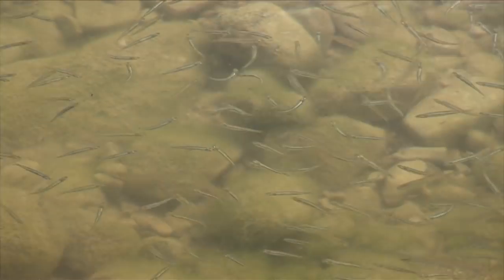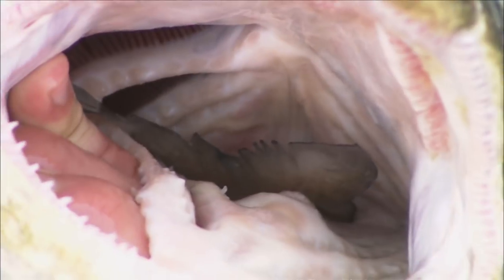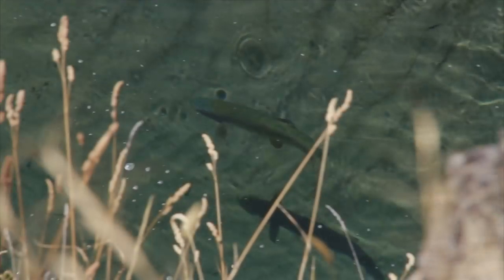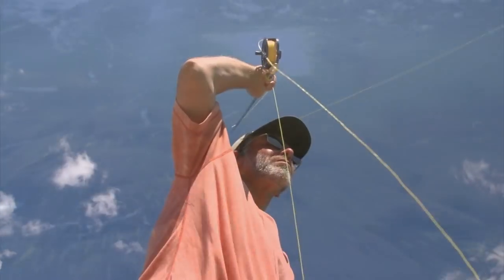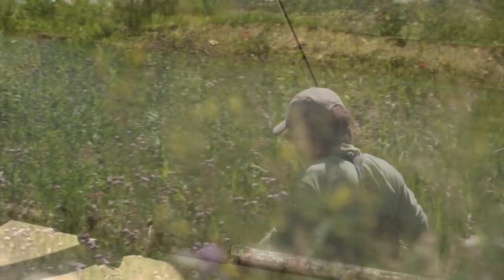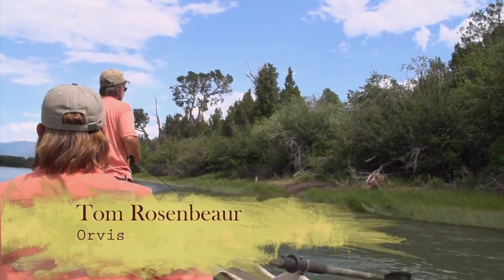Why this change happens is simple. As the fish grows, the amount of nourishment it needs to survive increases. Eating bait fish satisfies this need. Although this doesn't mean a fish will never eat an invertebrate again, they will. A well-placed nymph in a trout's feeding lane will always be taken. There are times when a streamer will take fish when nothing else will work. Watch as Tom Rosenbauer shows us how effective they can be.